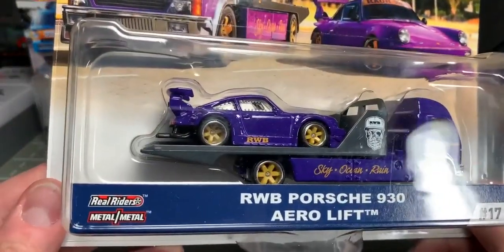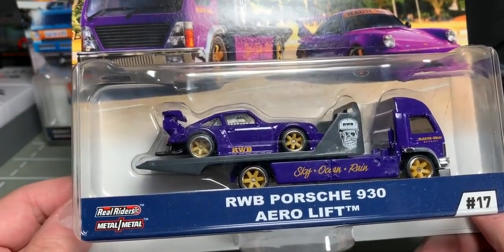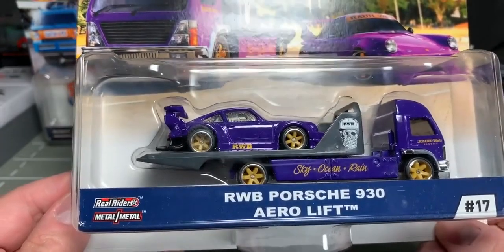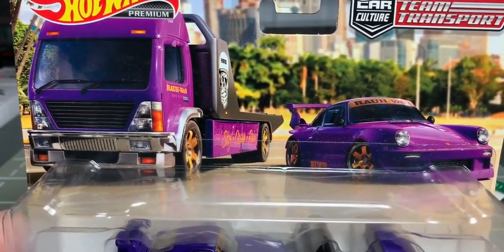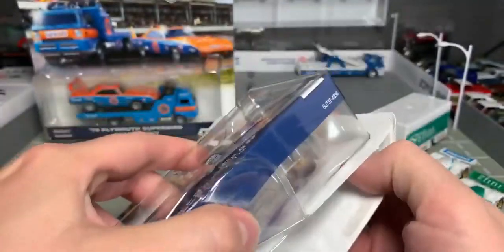And this is the second version. There's also an RLC version. It's a little bit different with opening doors and opening trunk, coming out very, very soon, I think in January. But this one, I think this will be out before that, the purple RWB. Julian's art is fantastic. I'm going to have to rip right through it, but I'll maybe get another one later. There we go.